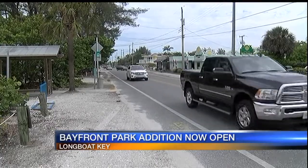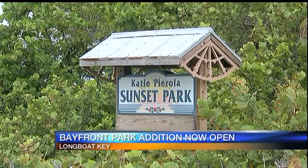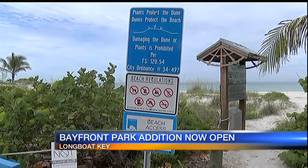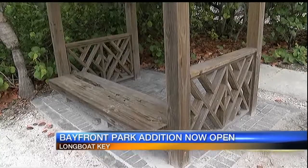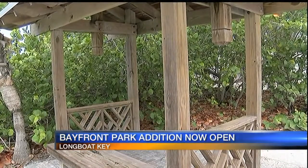Thank you, Dwayne. And just in time for the July 4th weekend, the addition of Bayfront Park, located on Gulf of Mexico Drive on the town of Longboat Key, is now complete. Sarasota County and the town of Longboat Key began this $2 million project last year. Completed improvements include a playground, restroom, picnic shelters, docks, sidewalks, parking, rain garden, a whole lot of other stuff. Also, portions of a pedestrian bridge have been fixed up, and some more landscaping. So plenty to check out on this July 4th weekend.